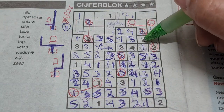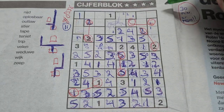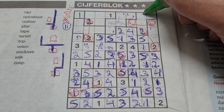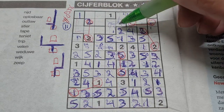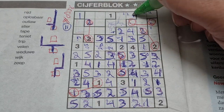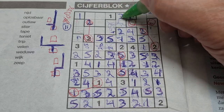I think this box should be a 5 because it can be 1. Give me 2. Give me 3. Give me 4. Yes, definitely a 5. These two boxes can be 4. So the 4 could be here, could be there. I've marked those two boxes earlier with a 1. We have a 1 now, so this box can be 1 and more. That box will be 1, and I've eliminated here the 2, so the 2 goes there.